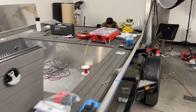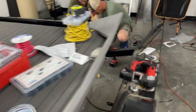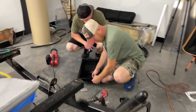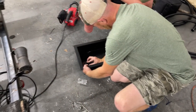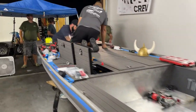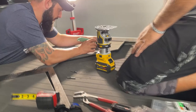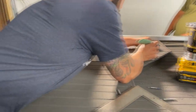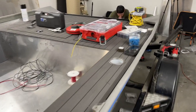So it is 2 a.m. in the morning of day four, kind of day five. But some of us are still going. We got the recessed foot pedal tray going there. We got Michael Lopez running the router on the foam up here. That's looking pretty sick. But yeah, grinding it out. 2 a.m. in the morning on day four.